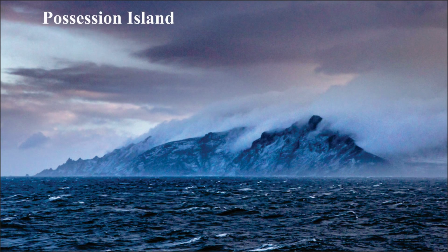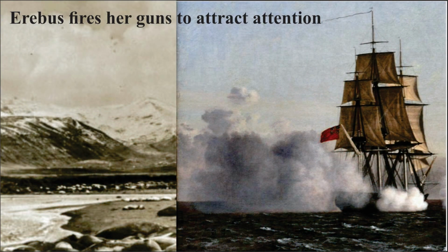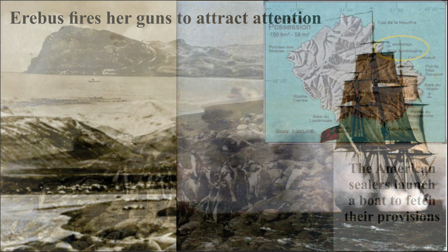For Ross, the weather as usual in these latitudes was atrocious. It took Ross 3 days to navigate to a bay in the northeast of the island which might have offered a safe landing spot. By firing several guns as Erebus stood close to shore, they were able to attract the attention of the sealers, who lit a smoky fire in recognition. However, the gales prevented any further communication until the weather abated on the 1st of May.